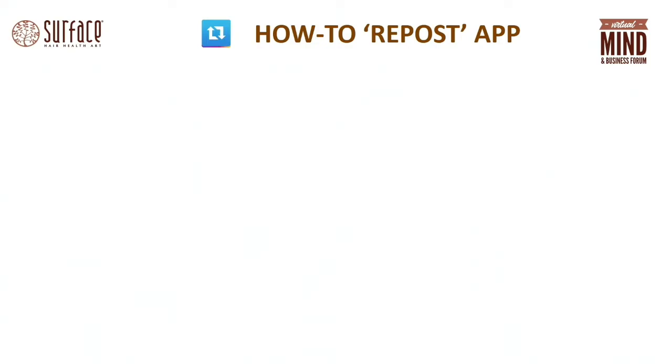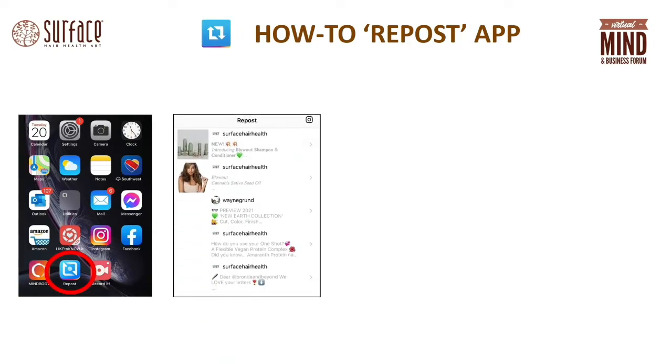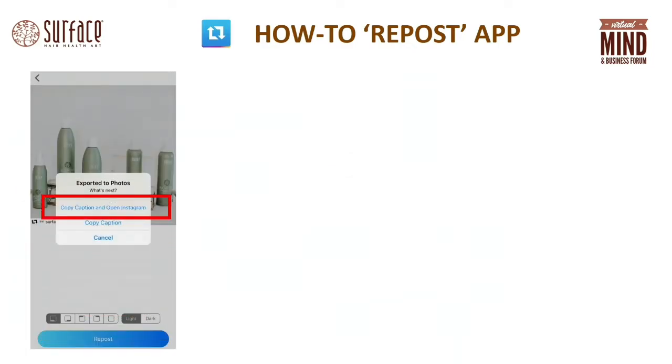So you copy that link, and then you're going to close out of your app on Instagram, and you're going to hit the Repost app. So you go back and you're going to click on that, and it's going to take you to your feed on Repost, and it's going to list every single posting that you've liked. You're going to click on the one that you want to share. So going back to the blowout post, you're going to click that, and then the screen is going to pop up. You hit Repost, and then you hit copy caption and share. Okay, so you copied that.